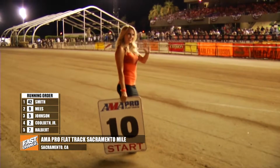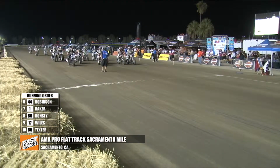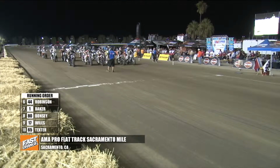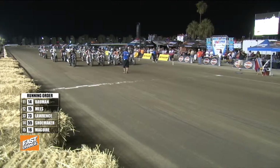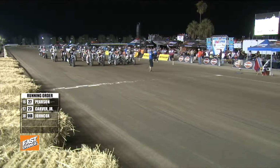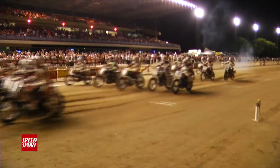Ready to go with the start of the Sacramento Mile, the AMA Pro Flat Track Grand National Championship. 25 laps make up the national event, and the field is getting set and ready to go. We've seen a great night of racing between Harley-Davidson and Kawasaki. See how it plays out here in the main event as we go.